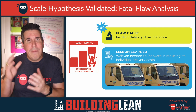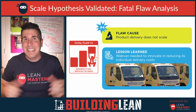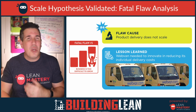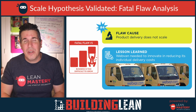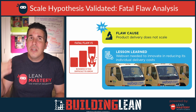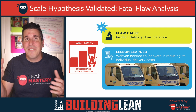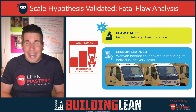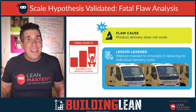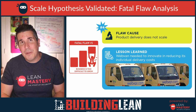This means that as Webvan aggressively expanded into 26 cities near simultaneously, it also built out its own warehouses and fulfillment infrastructure from scratch, including the purchase of a fleet of Webvans to fulfill a delivery promise of 30 minutes or less after a customer placed an order. Wow. Well, needless to say, these delivery infrastructure costs required substantial upfront capital.